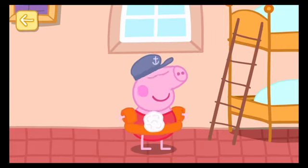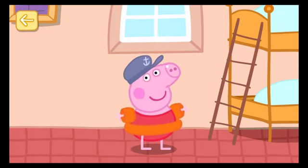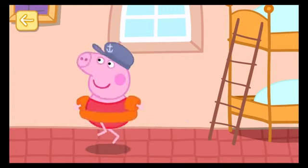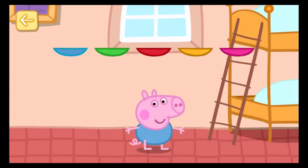Touch the bottle to move your finger to rub the sun cream onto Pepper. Well done. Pepper is ready for the beach. Now it's George's turn. Touch a pair of swimming trunks for George to wear. That's a nice choice.